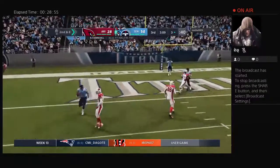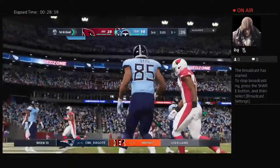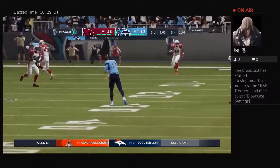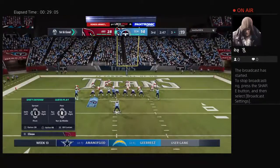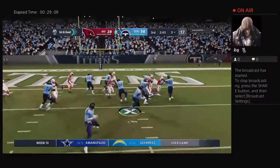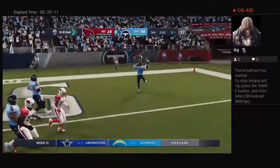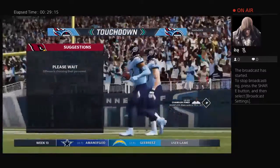And stopped a few yards shy of the goal line at the 3. That one good for 17 yards, and now they've got it 1st and goal. 1st and goal, and they've got to be thinking a chance to get right back into this football game. Trying to punch it in with Henry. And he will take this one in for a Titans touchdown.